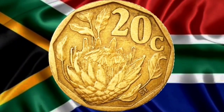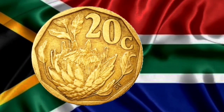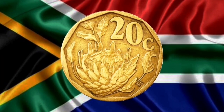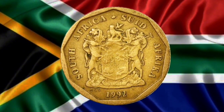The 1992 South African 20-cent coin. A small yet historically significant piece that has caught the attention of collectors globally. The 1992 edition of the 20-cent coin from South Africa is a special release, minted during a transitional period in the country's political and economic landscape.